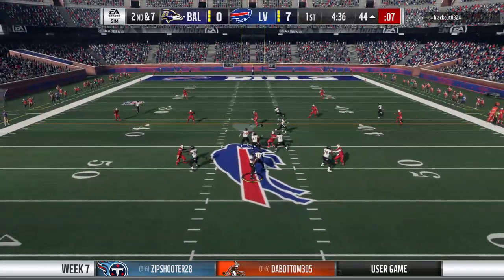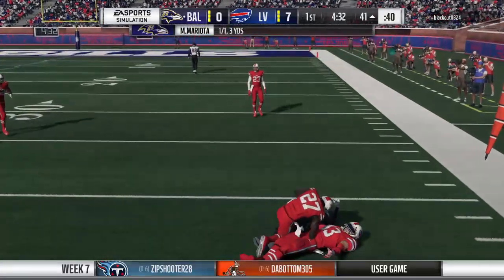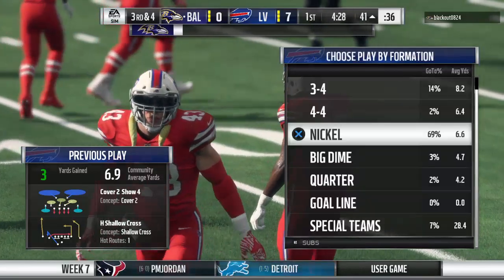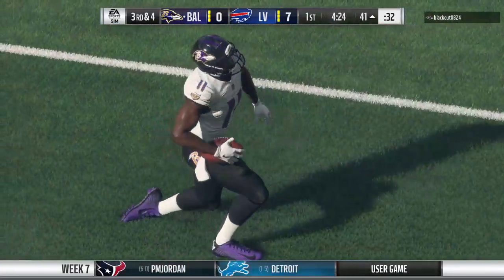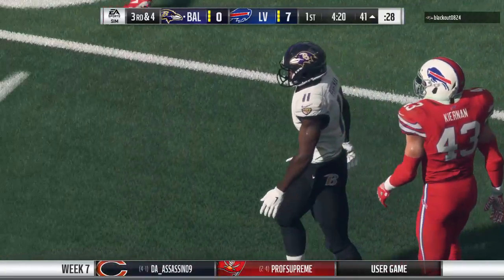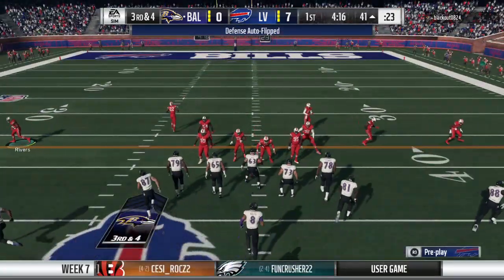From the gun, Mariota. Throw right side to Perriman, and it's caught. And he'll go down shy of the 40 at the 41. Only 3 yards on the catch. It's third down. When you see zone defense and you know you've got a drag route on as your primary call, you've got to be really careful as a passer about how far you let your guy go because he might wander into some tough coverage.